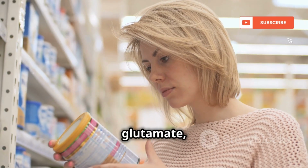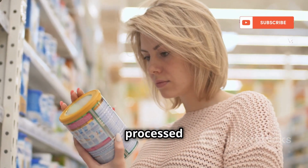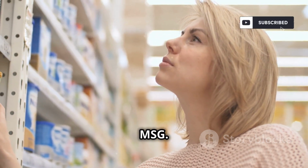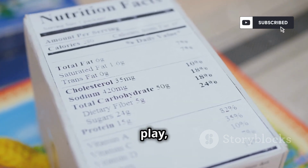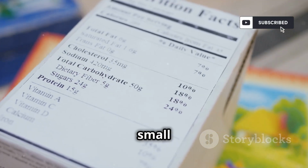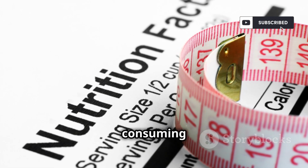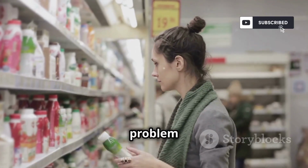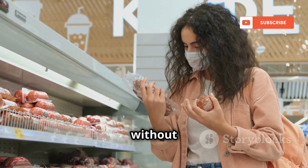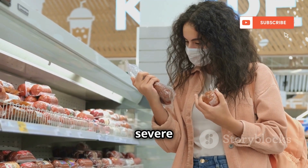MSG, or monosodium glutamate, a flavor enhancer, is often unlisted despite its presence in many processed foods. This can be particularly concerning for those who are sensitive to MSG. The rounding rule again comes into play, allowing manufacturers to omit MSG from the ingredient list if the amount per serving is small enough. This means that even if you are trying to avoid MSG, you might still be consuming it unknowingly. This poses a problem for individuals sensitive to MSG who may experience adverse reactions without knowing the source. Symptoms can range from headaches and sweating to more severe reactions.